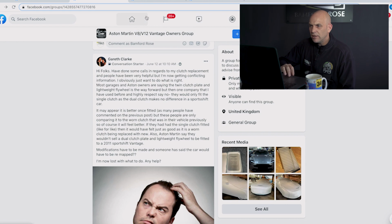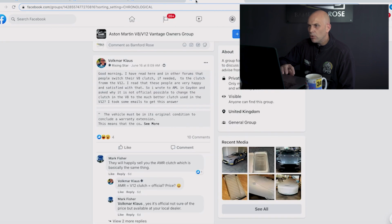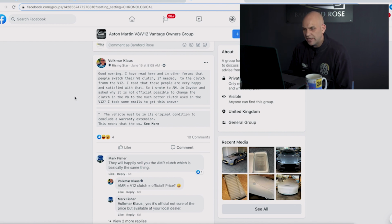Then I've seen another post on here, probably because this guy has read all of those sorts of chats, and he's felt motivated enough to contact the factory and say, hey, should I fit a lightweight flywheel and twin plate clutch to my car? Obviously the factory's come back with quite a comical answer, as they would do, discouraging it. But you know, let's just think about the technicalities behind this.